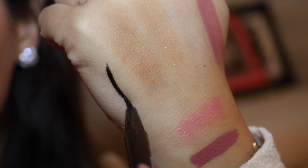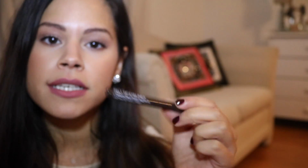Okay, so the last eye product is the Wet n Wild. This is called the Felt Tip Eyeliner, and this is in the color dark brown, and this is their Proline Felt Liner. So this is what it looks like. So what I love about this is if you're a beginner with eyeliner, this is such an easy eyeliner to use. It's very simple. It makes your eyeliner just look, it's matte, so there's no shine.